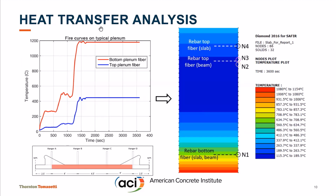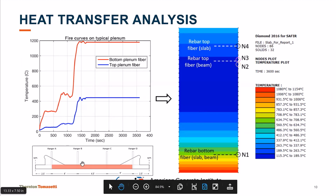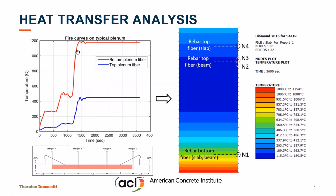Now, as the output from this fire analysis, we received exposure temperatures. You see examples of these exposure temperatures at the top and bottom of the concrete plenum in a typical section, so far from the exhausts, here on your left. And then we fed these exposure temperatures into the finite element analysis model developed by Professor Gernay's team, SAFIR, to identify the distribution of temperatures within either the slab or the beam.